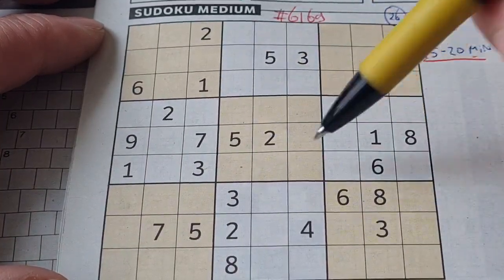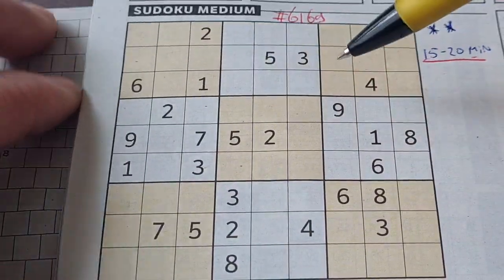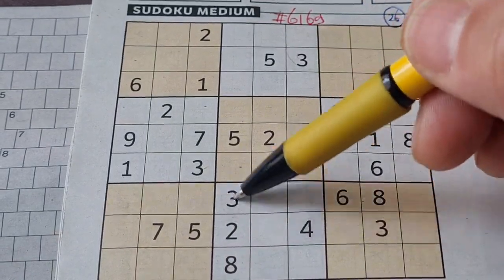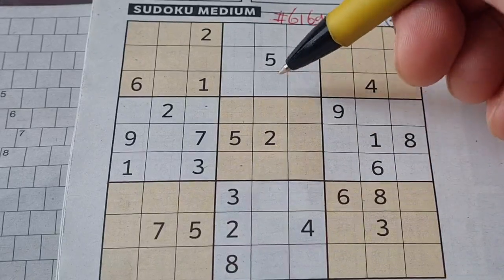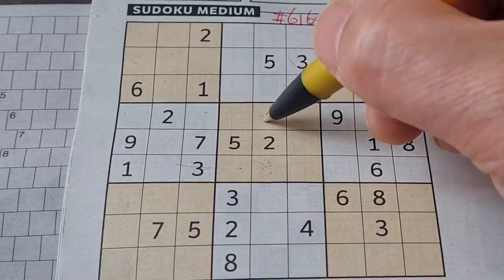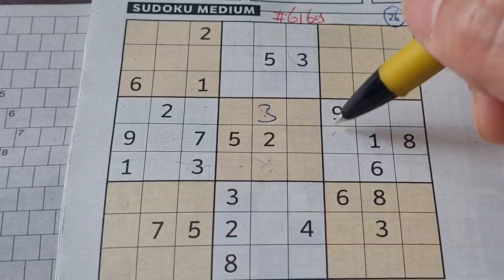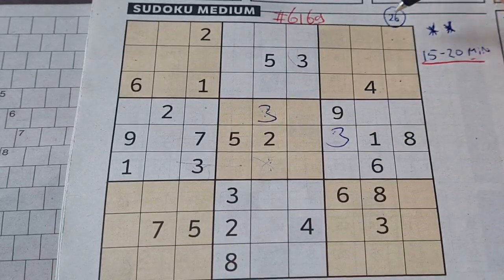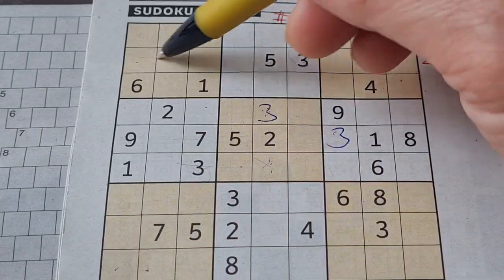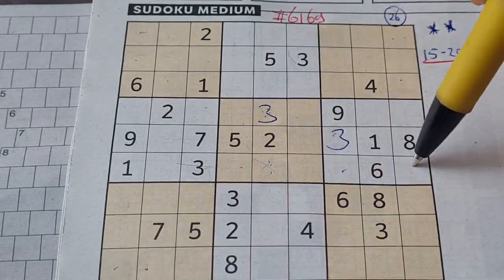Let me scan. Which number can I pick? 3 in this column, 3 in that column. So the column between, the middle column, need 2 places left for the 3, should be here or there. We see a 3 in this row, so the 3 should be there. 3 in this row, 3 in that row, so the row between, the only place left for the 3 should be there. Cannot continue with the 3 now. Need to wait.